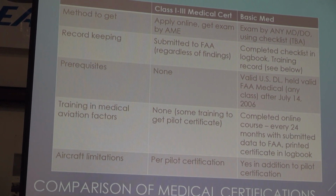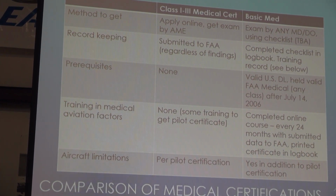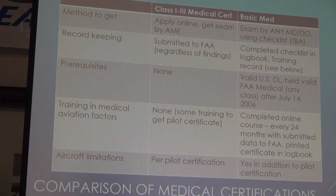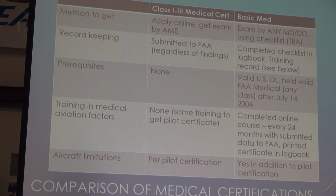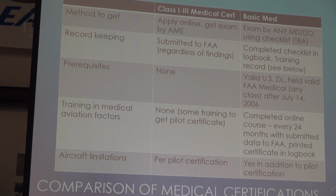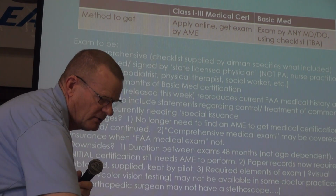The Basic Med medical certificate carries with it certain limitations on the aircraft itself, whereas the medical certification under the traditional way does not have aircraft limitations. The limitations are tied to your pilot certificate, what type of certificate you have. We'll go through these sort of one by one.